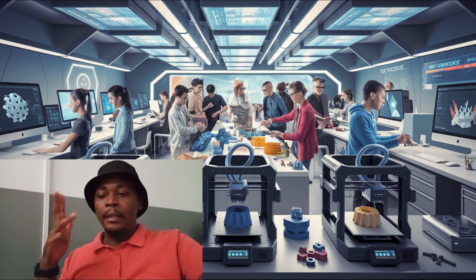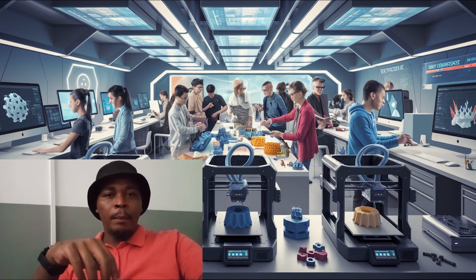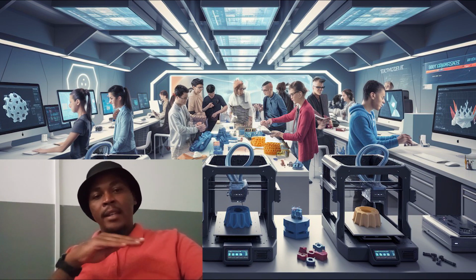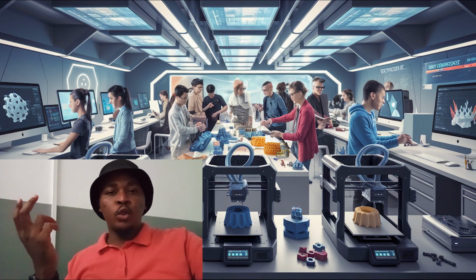Because in 3D printing, I learned that when the printer prints, it goes layer by layer. So you need a slicing platform which is going to take your design and slice it according to the measurement that you give it, and also depending on your filament.